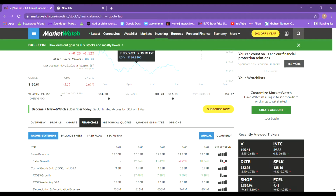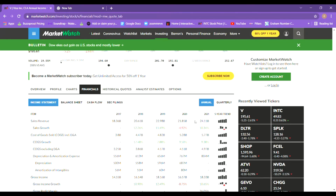Moving into the income statement now, I want to take a look at their revenue. As of the most recent year, they're bringing in 24.11 billion in revenue, which is up almost 6 billion from 5 years ago. So this is great to see that there is still plenty of room for this company to grow. They did have a little dip in 2020, but we all know what was going on in the world at this time, so I'll give them a break for that.